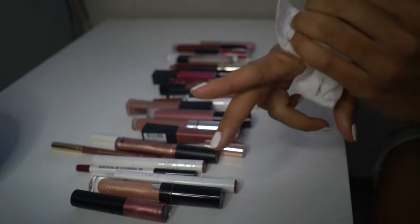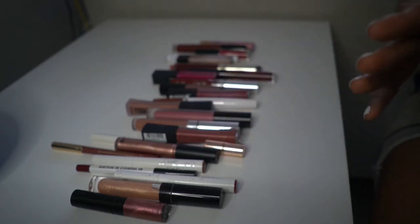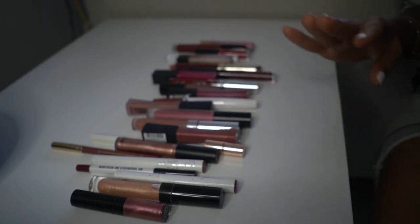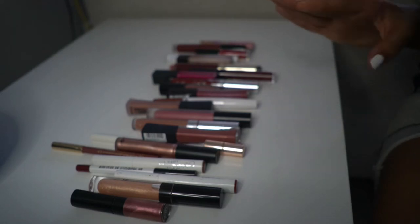And I'm pretty sure I have reds because I love reds. That was definitely a color that I was obsessed with and literally buying in every single company. I was just buying a red lip. So I'm sure we're gonna find some more.